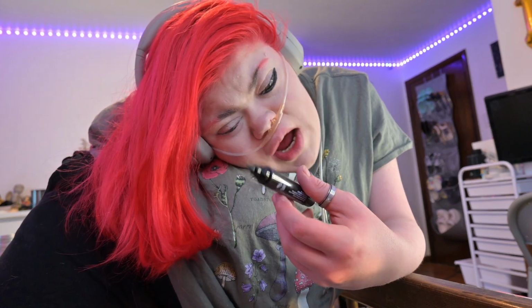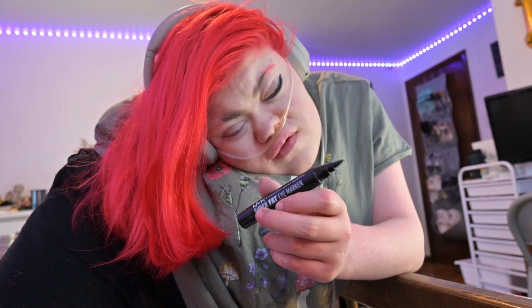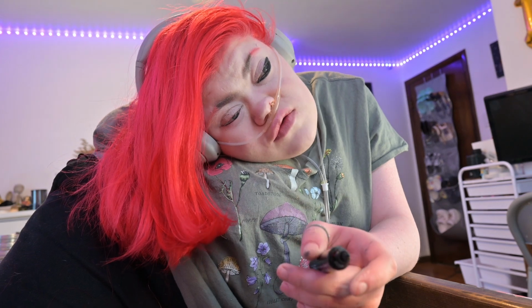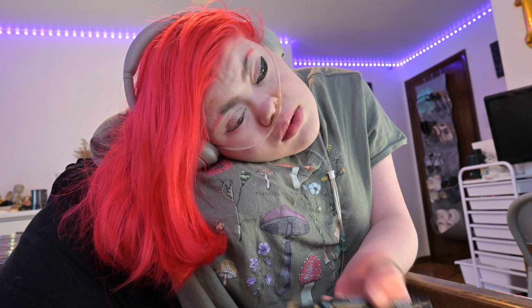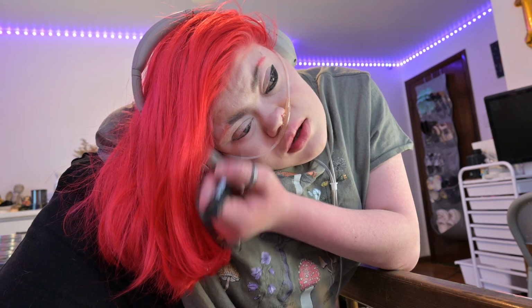And it's so fun. I'm using the super fat eye marker from NYX Cosmetics. I recently started using this. I love it so much. It is so easy to use for me. So easy. I think we'll just do a little cute little something for this eye. So there's something on the eye.